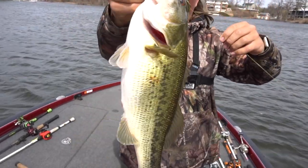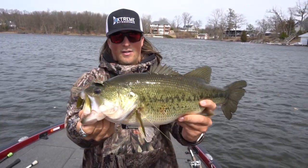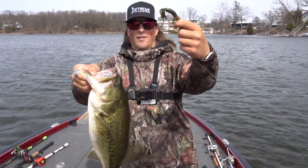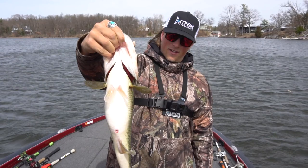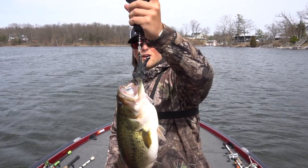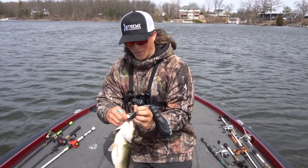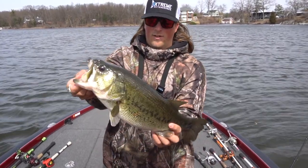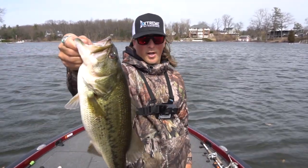Nice one. This is super fun getting out here back chasing some beautiful green fish, but he's a chunky one. He destroyed that jackhammer. He's barely hooked. Check that out. Just fell out of his mouth. All right, guys, we're gonna weigh him real quick. Yeah, 4.3. That's a big one, probably one of my biggest largies of the year. Almost a 4.5 pounder. Beautiful largemouth bass, guys. All right, we're gonna let him go.